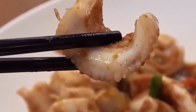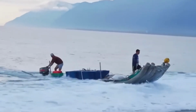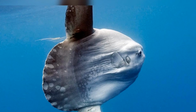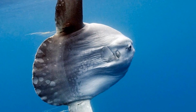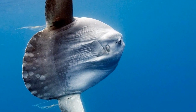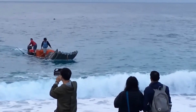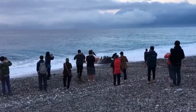Refrigeration. To keep the meat of the ocean sunfish fresh, it is promptly refrigerated or frozen after cutting. In the event of offshore fishing, the flesh is typically frozen immediately using the ship's refrigeration equipment to ensure long-term preservation. Ocean sunfish meat is rarely consumed in Japan. However, some locations and traditional recipes continue to employ ocean sunfish meat.